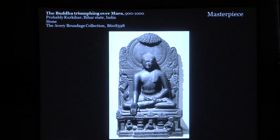Our second masterpiece is this 10th century stone sculpture, the Buddha triumphing over Mara. It features an image of the Buddha on the threshold of enlightenment. Now, Susan Huntington will be speaking on this piece, and she will be going into more detail about the form and meaning in Buddhist art as exemplified by this sculpture.